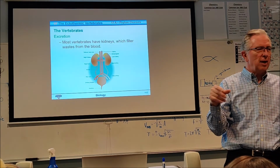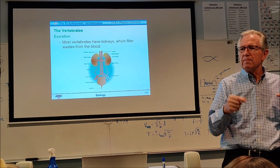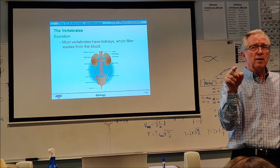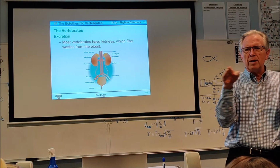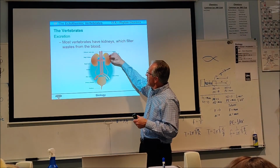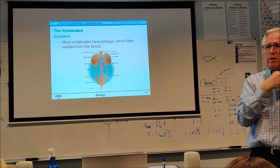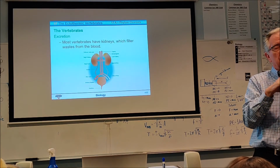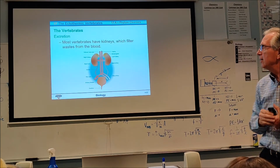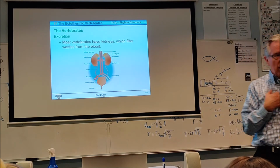Like the earthworm had a pair in each segment. Nephridia, right? Neph, N-E-P-H-R, I think that much is probably the same. And if you look at the building blocks of a kidney, they are called nephrons. So in the vertebrate, or in our kidneys, for instance, we have nephrons. Same word, does the same job, filters out liquid waste. We have two kidneys, a right kidney and a left kidney. You can donate one of those.